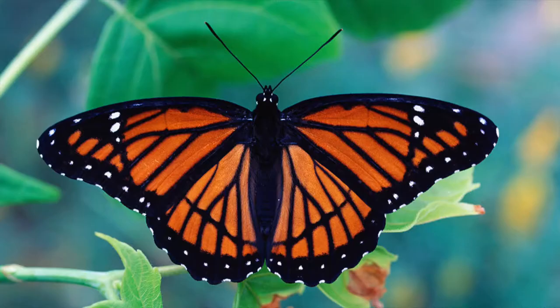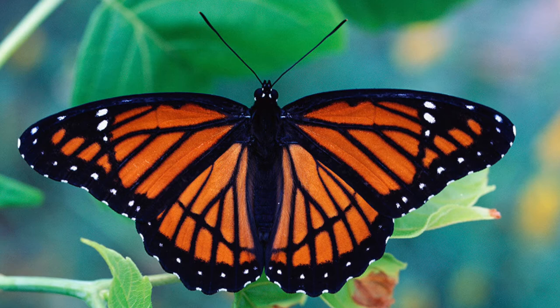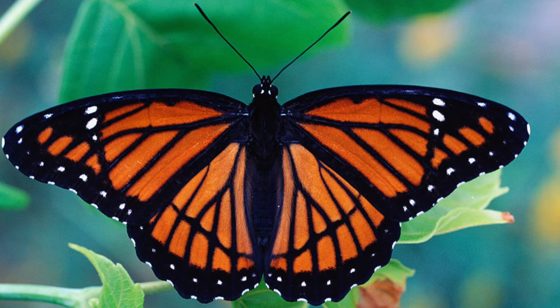The last stage is an adult butterfly. Once the butterfly is ready to emerge, the case around the pupa splits open. But it's not time for takeoff just yet, as the wings are at first wet, soft, and wrinkled against its body. The butterfly waits for its wings to dry before it can take off.